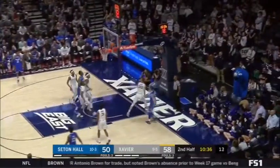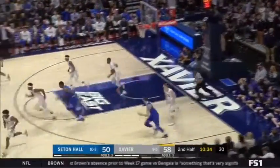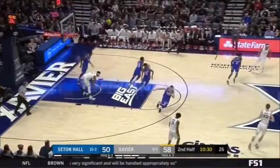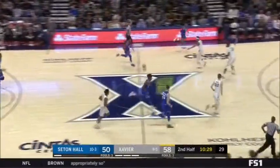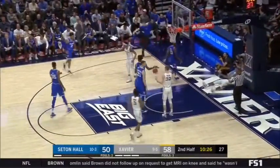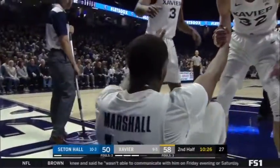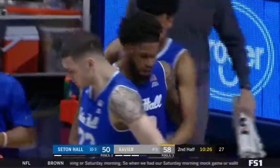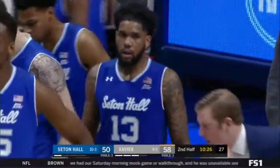Mamu passed up a 3, fading away, wild shot. He passed up the easier shot for the more difficult one. Good recovery by Romaro Gill. Another turnover. This is not what Xavier wants. And this will be an and one. A blocking foul called here. Wait a minute, no shot. Wow. It's going to be a foul on the floor called by Roger Ayers.